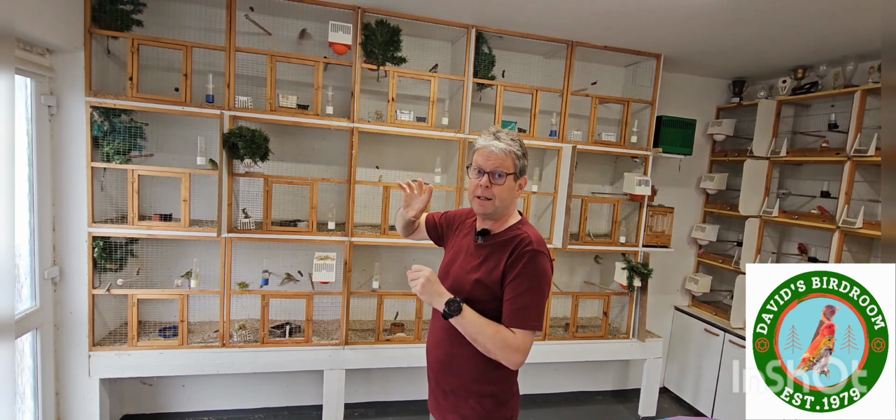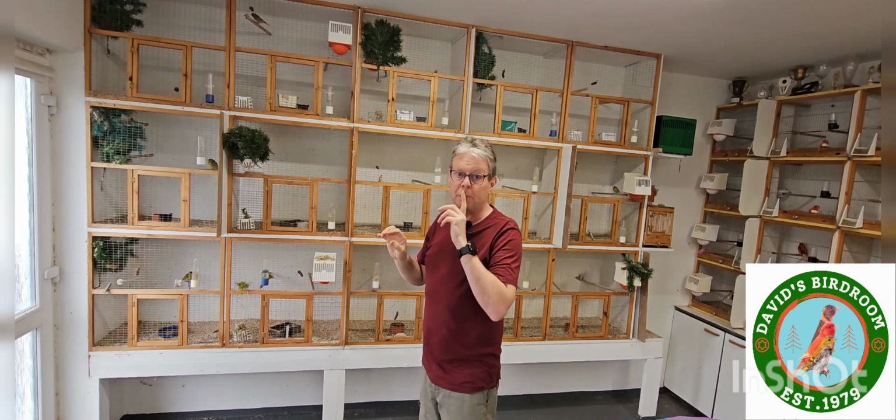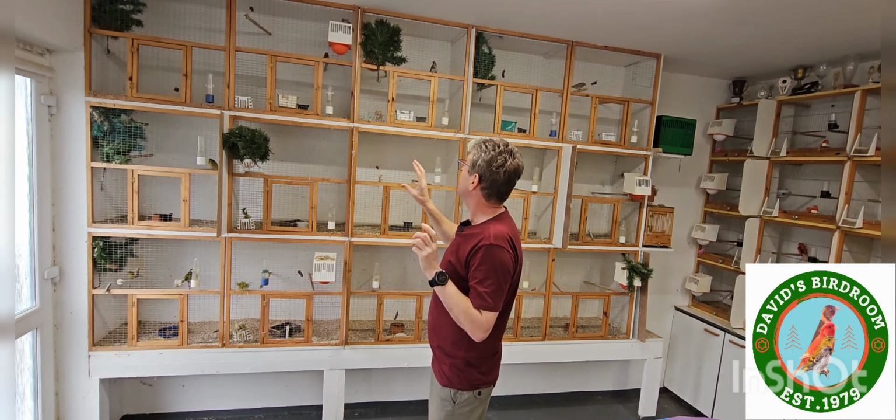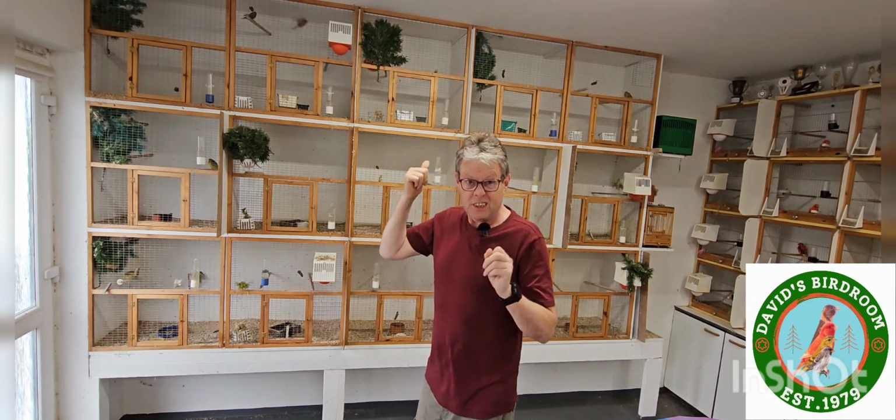But anyway, she's back down on eggs again. So what I've done this time, as you can see, I put a wee bit of cover over the top of her nest. So she's sitting there. She's on eggs.